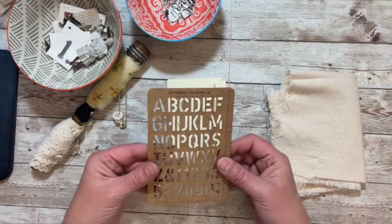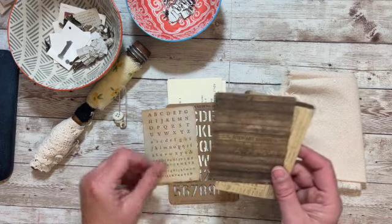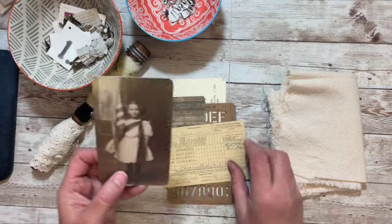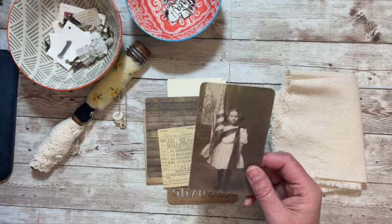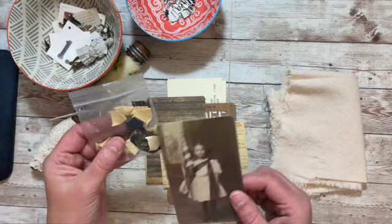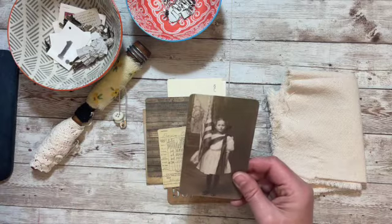I have this from Tim Holtz. It's one of those stencil cards. Thought that was fun. And then I found this ABC chart, some rulers. This is a report card. And then this little gal with her flag for the pledge. I thought I might have to cut it down, but I thought it would be fun to use Cori's photo frame corners and put this in the little journal. I think that would be really cute.